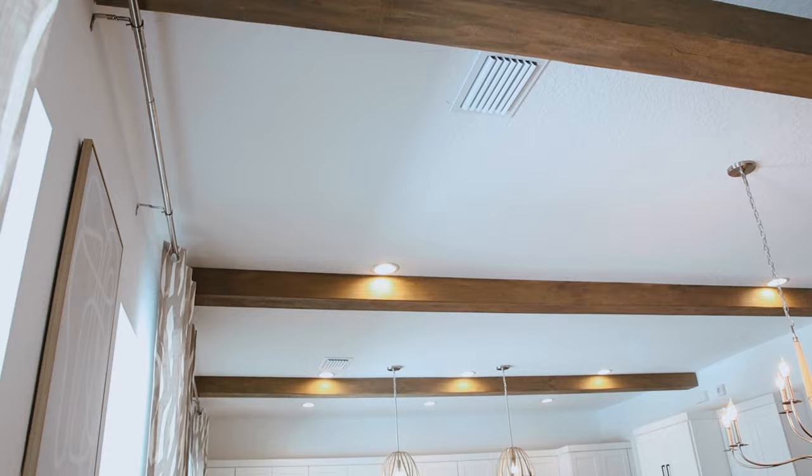This beautiful property has 3,100 square feet, 5 bedrooms, 3.5 bathrooms, a beautiful open concept with exposed beams, and it's a huge open floor plan.